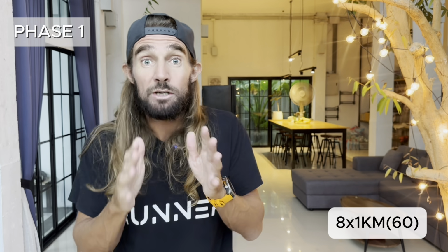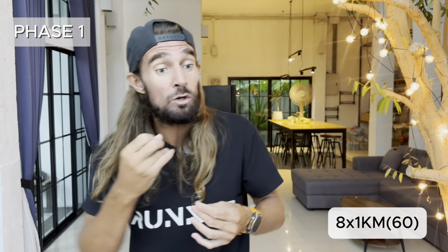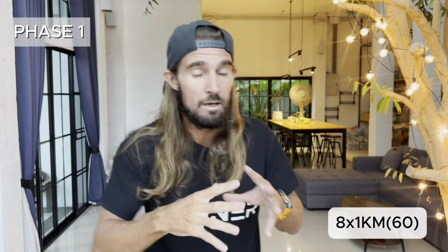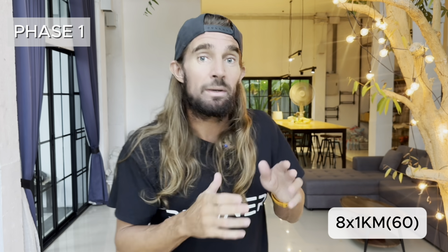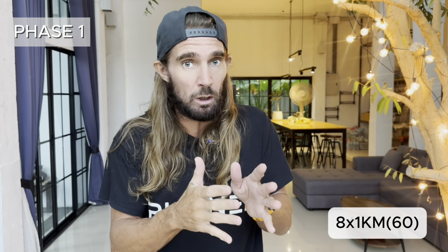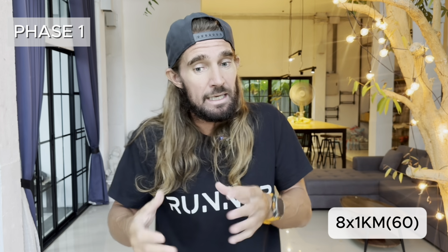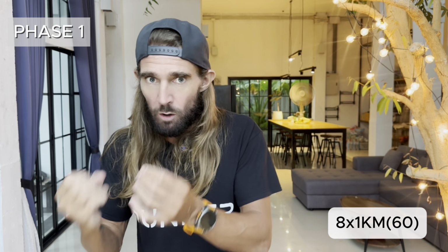Now, let's say that initial test at 3 times 2 kilometers with 60 seconds rest came in that you could run 4:30 per kilometer for those 2 kilometer reps. So in this session, we're aiming for 8 times 1 kilometer at 4:30 per kilometer, but very much more about the effort that we're putting in, controlling, managing. Those are the key words.